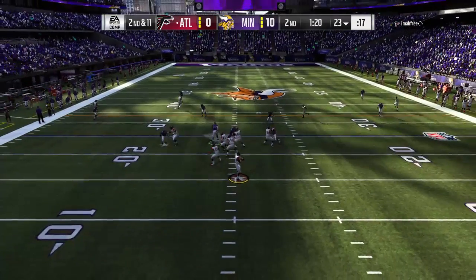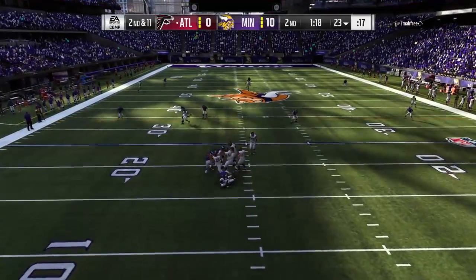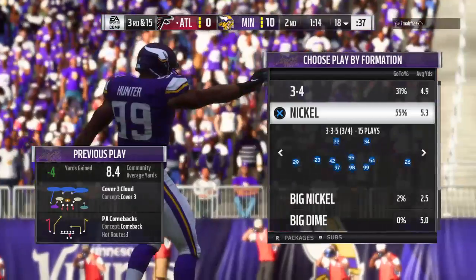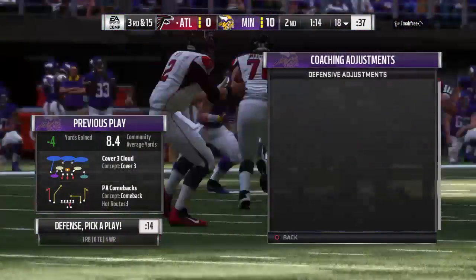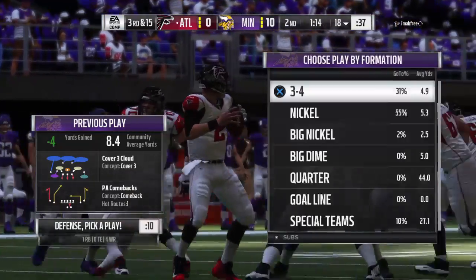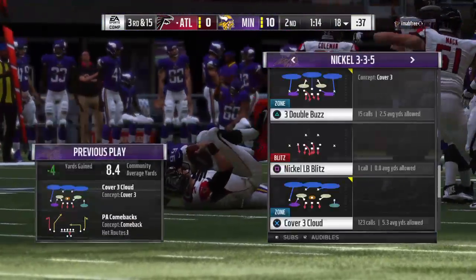Off the play fake to Freeman. It's Ryan. And he's going to have to eat this one as down he goes. Daniil Hunter able to drop him for a loss of 4. So what's the word I'm looking for here about how this drive just started? Disjointed? I'll go with that one.